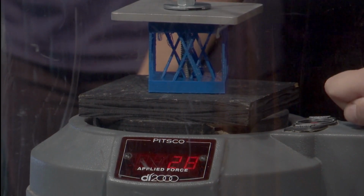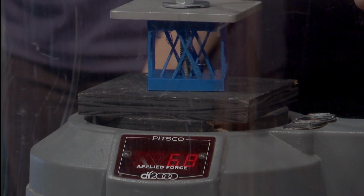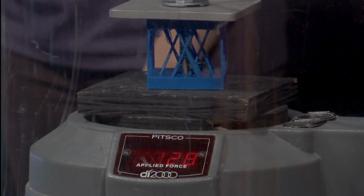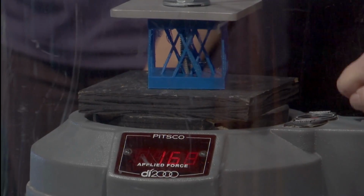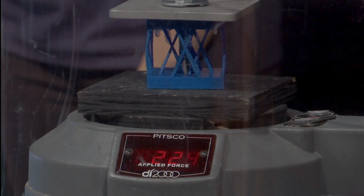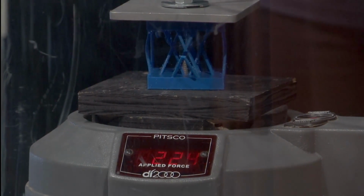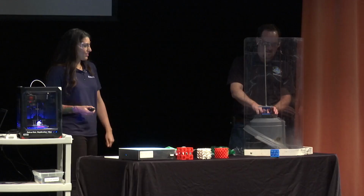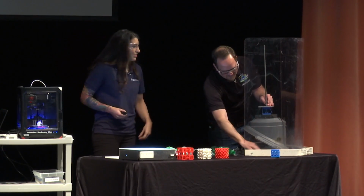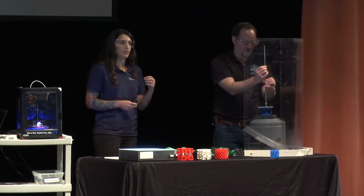So here we go. Okay, that's 36 pounds of force, 68 pounds of force, 104. Doing pretty good so far. 168. We're over 200. Oh, there we go. Okay. 224. 224. So remember that. Here we go. So you can see things are popping off. Okay. Oops. So we can see those thin members started to break there. That was its failure mode.